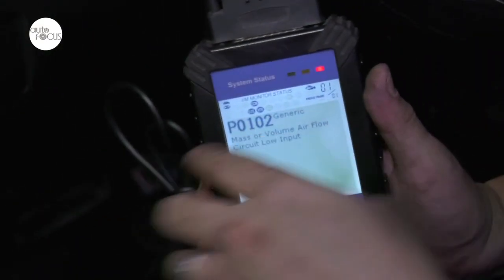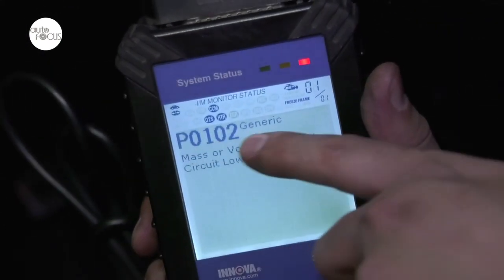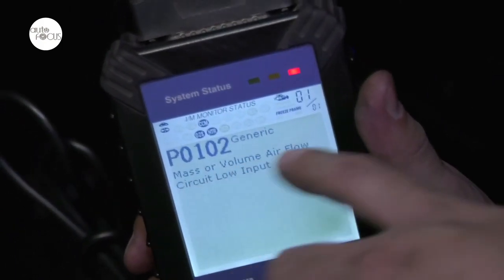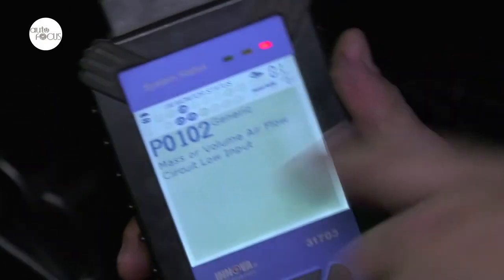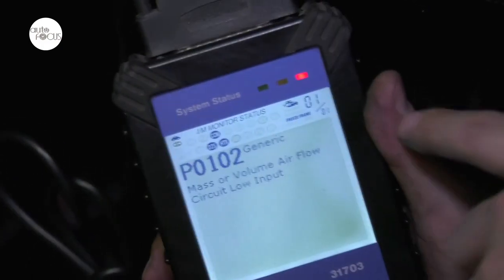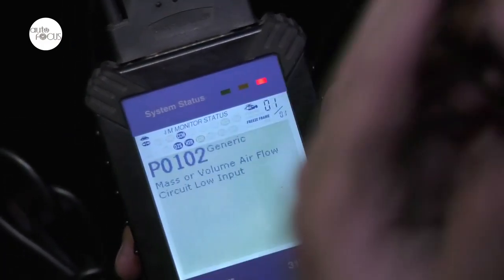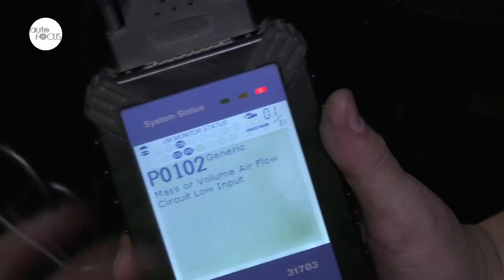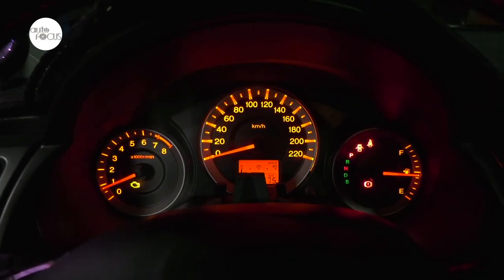This is what we mean by the error code. It starts with the letter P followed by three numbers. On our particular scanner, it actually tells you what component is the problem. So this one here is mass or volume airflow circuit low. It might be an intermittent lean condition, it might be an intermittent voltage condition, or it might be that your mass airflow sensor is over 10 years old and it's dead and it's dying.